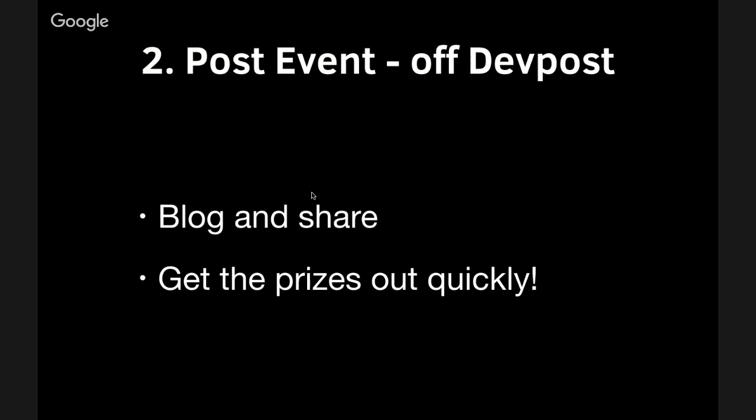And on the negative side, if you take a long time to give the hackers the prizes, it can really sour that great relationship you've built up with them during the event. So definitely try and get them out quickly.